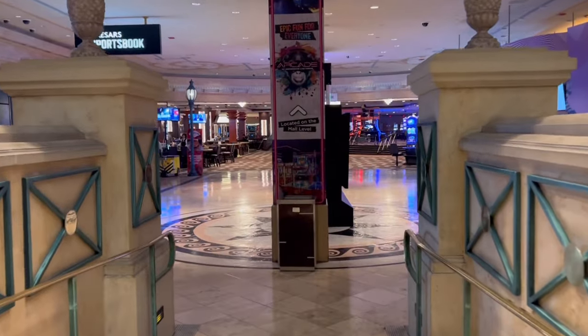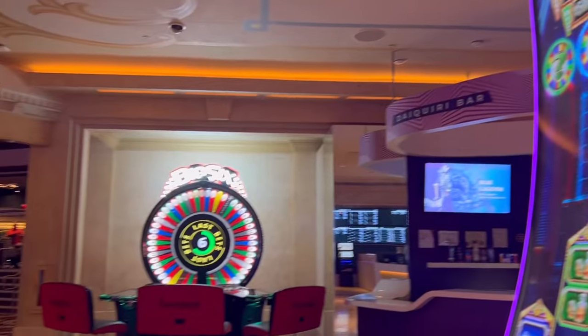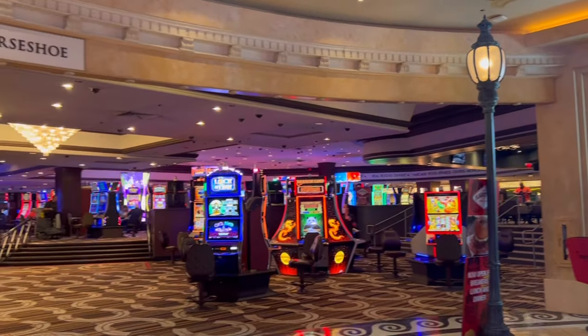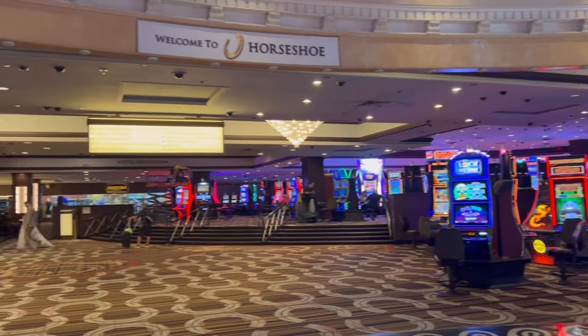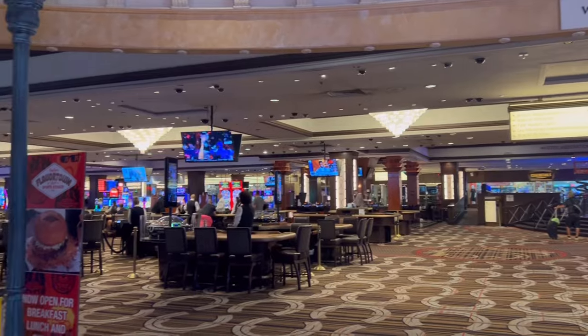We're not going to cover the Horseshoe today. It's just too long of a video. I already had to cut so much out. But here's a little spin around to show you what the entrance looks like when you come in from Paris. And look, there's a bride and groom walking over there. You never know what you're going to see in Las Vegas.